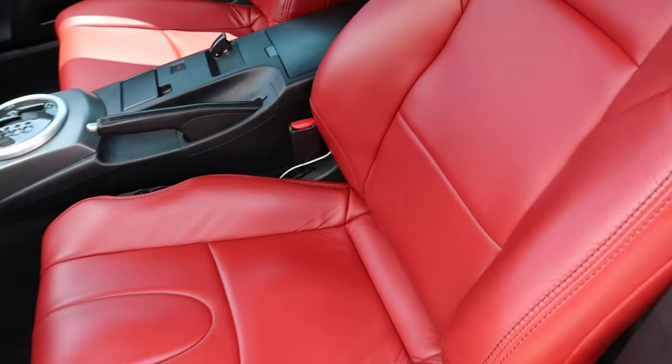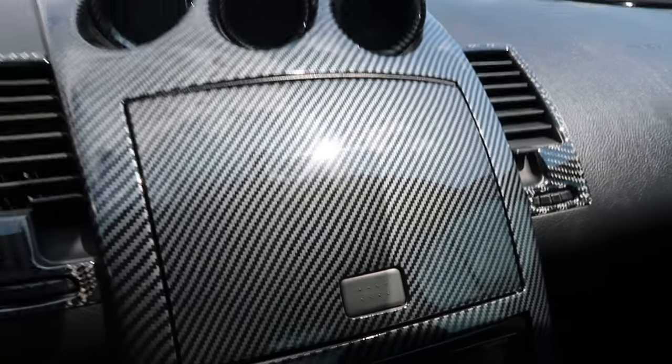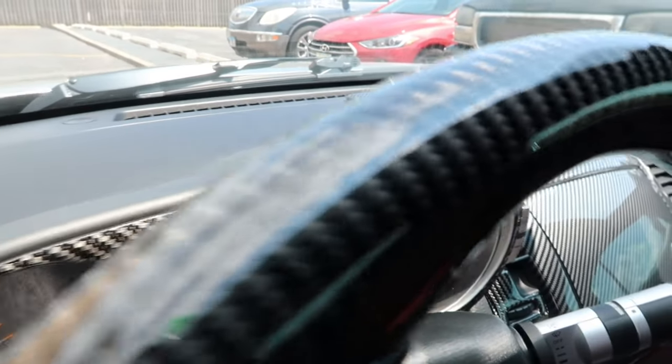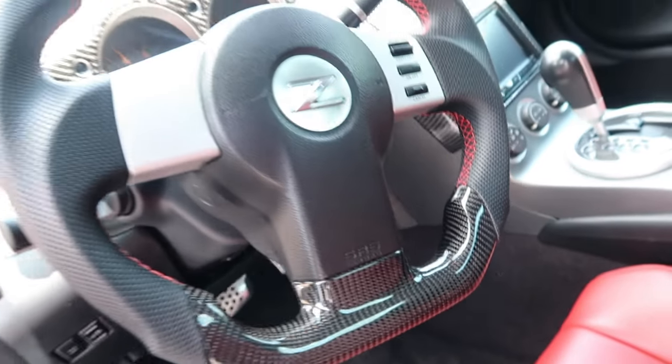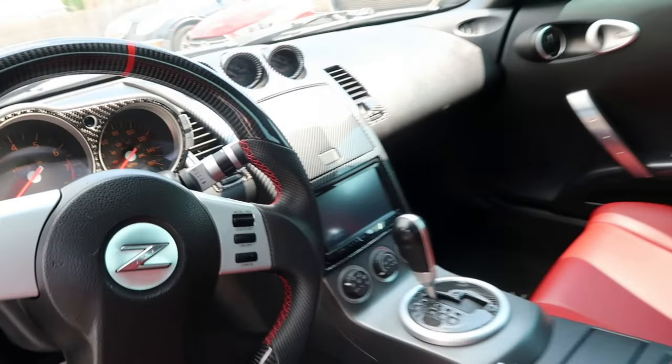Y'all gonna be able to see inside the car. Got the red seats matching the red top. Yes, sir. Got red seats. Carbon fiber galore. Got carbon fiber galore in here. Can you say carbon fiber five times fast? Yes, sir. This thing is extra, extra clean. Got the touchscreen radio in there.